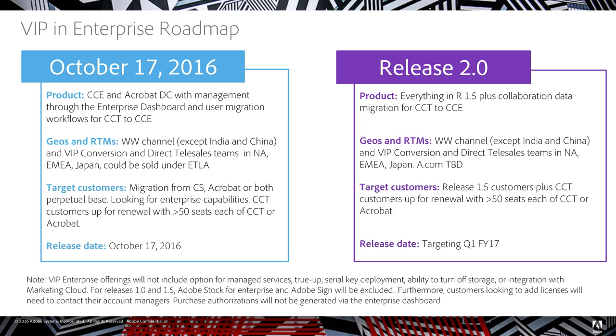Now, of course, there are some caveats, right? Enterprise products in the VIP program are not going to include an option for managed services. There is no ability to true up after the fact. When you purchase via the VIP program, you purchase a specified number of licenses and entitlements, and there's no over-deployment allowed. So that's something that our customers will need to know.